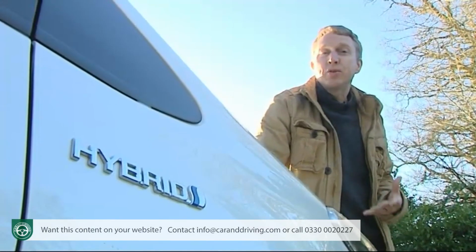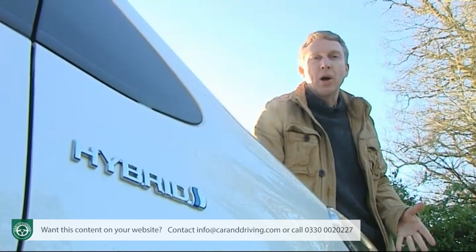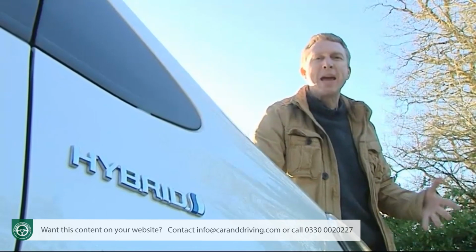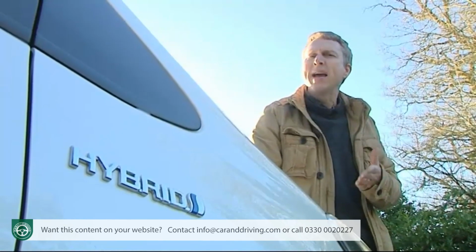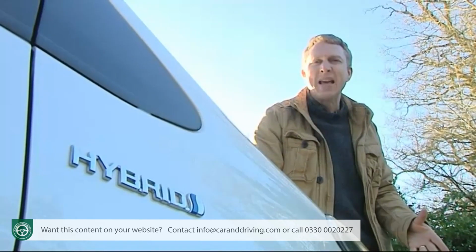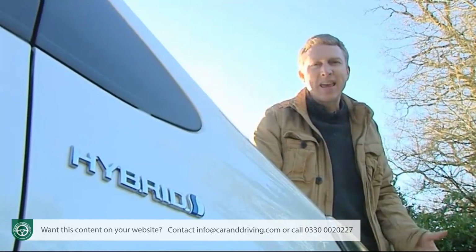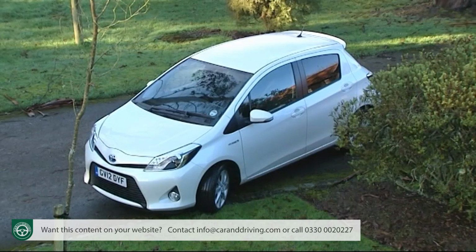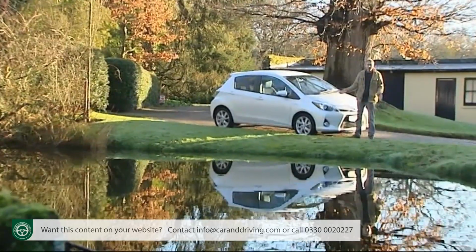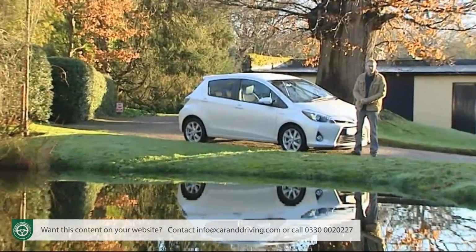Having originally introduced the idea of a hybrid car, it falls to Toyota to democratise it, to make petrol-electric power more accessible, something only possible if it becomes more affordable, in a car like this, their Yaris Hybrid. Introduced here in the summer of 2012, this is by some way the market's most affordable hybrid car.